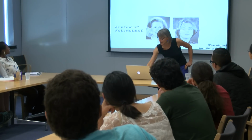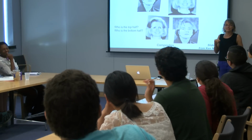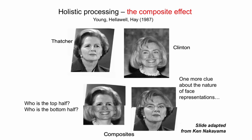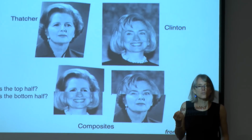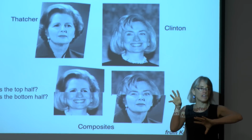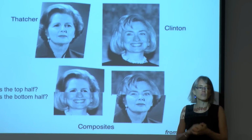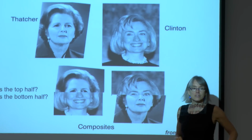Okay, well, I think once I show these to you, this is a composite made out of Maggie Thatcher and Hillary Clinton, right? And what's weird is how different Maggie's mouth looks when Hillary's forehead is on top, right? And what that shows is, again, you don't separately process the eyes and the mouth in separate little silos and leave them unaffected. They all interact, they all affect each other. This is another way of showing this holistic nature of face processing. We mandatorily process the whole face, unless you disrupt it by misaligning the two parts.